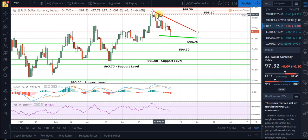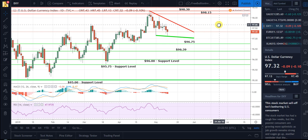But we do have a positive pattern, a falling wedge in the US dollar. 98.30 is hard resistance, 96.75 is hard support, and that's it for this week.